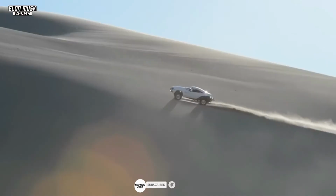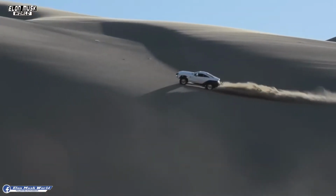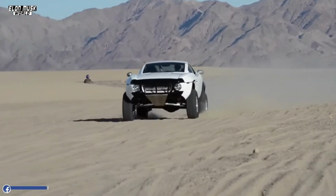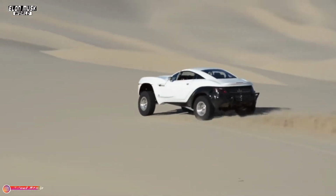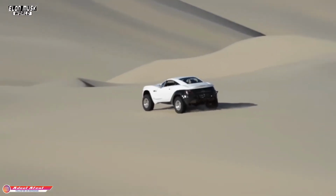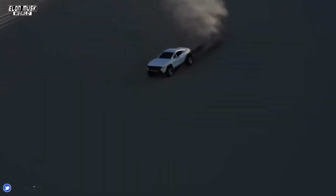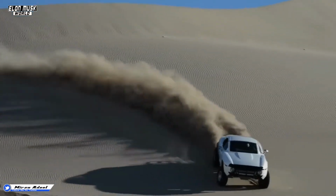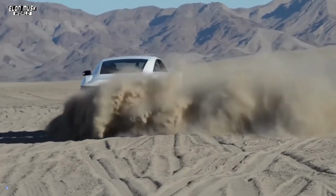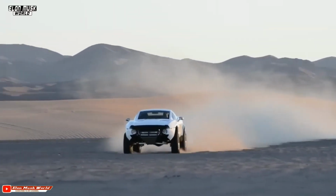The resulting vehicle features elements from other cars, for example a GM LS3 V8 379 cubic inch engine, as well as original elements such as independent front suspension. The SUV accelerates to 62 miles per hour in 5 seconds and reaches a top speed of 124 miles per hour. Unfortunately, after its success and several new models, things went south for the company and it closed in early 2022.